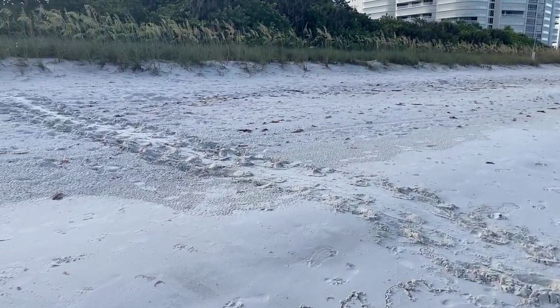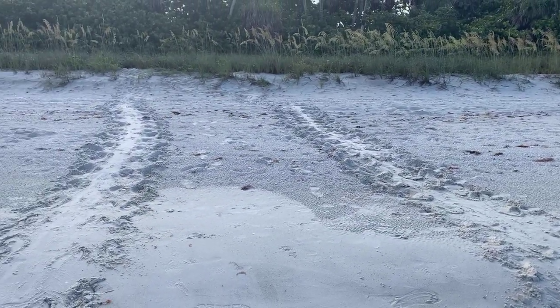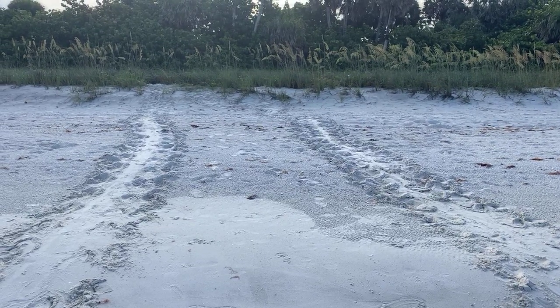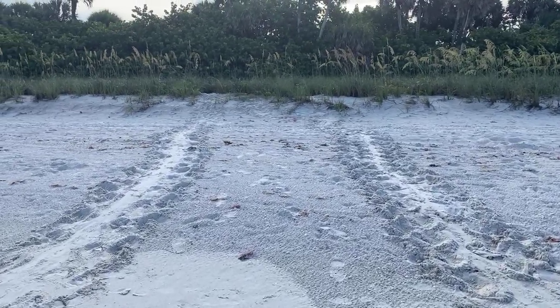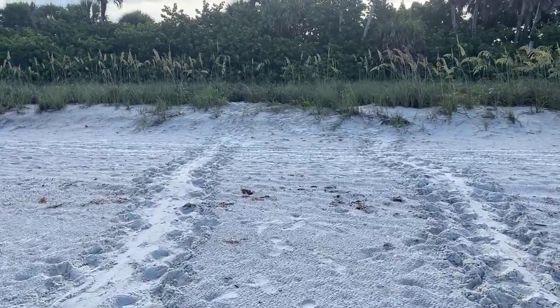Oh boy, she went way up into the dunes on this one too. The tracks over on the right are the tracks coming out of the water. The ones on the left are her return tracks to the water. She went way up here. Man, this would have been a great, great crawl.